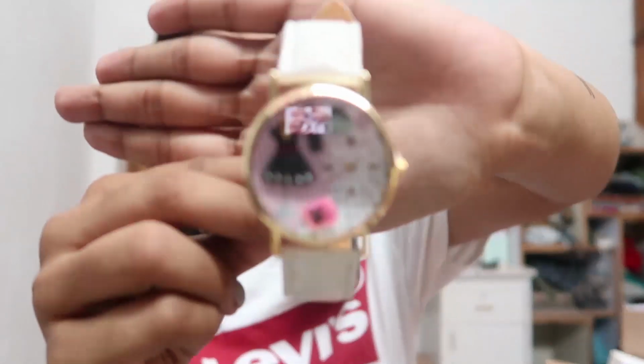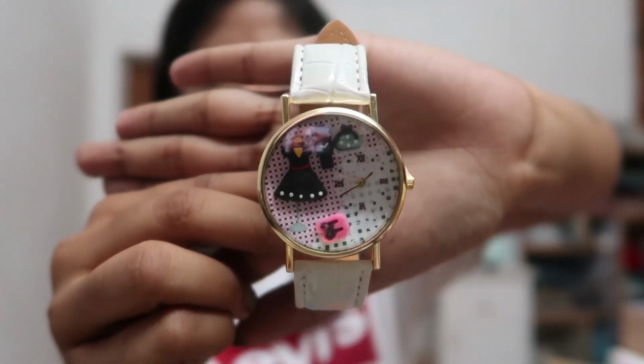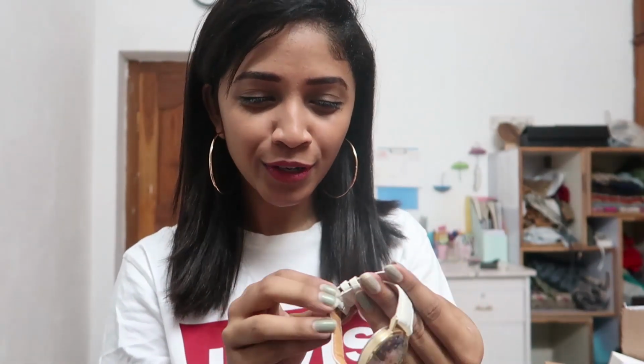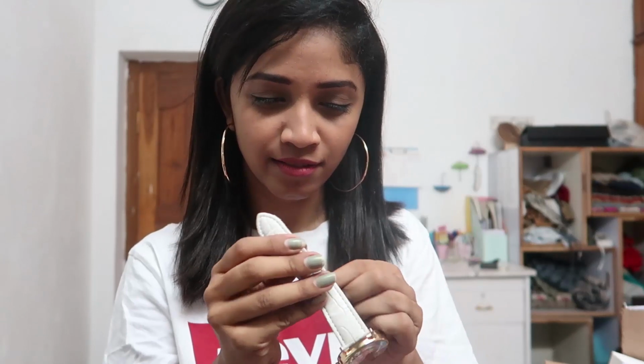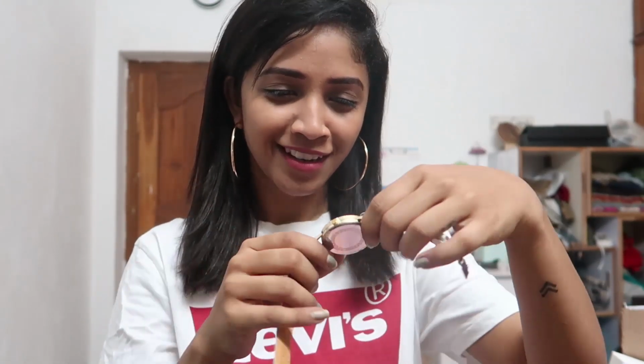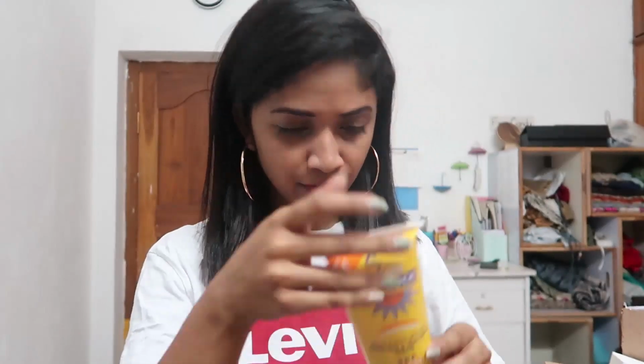Wow, this is super cute, you guys. You should see this. This is super cute. Look at that. It has a dress. It is super cute. I'm just gonna wear it. This is super cute. Like, look at that. Oh, the next one I have here is, what is this?